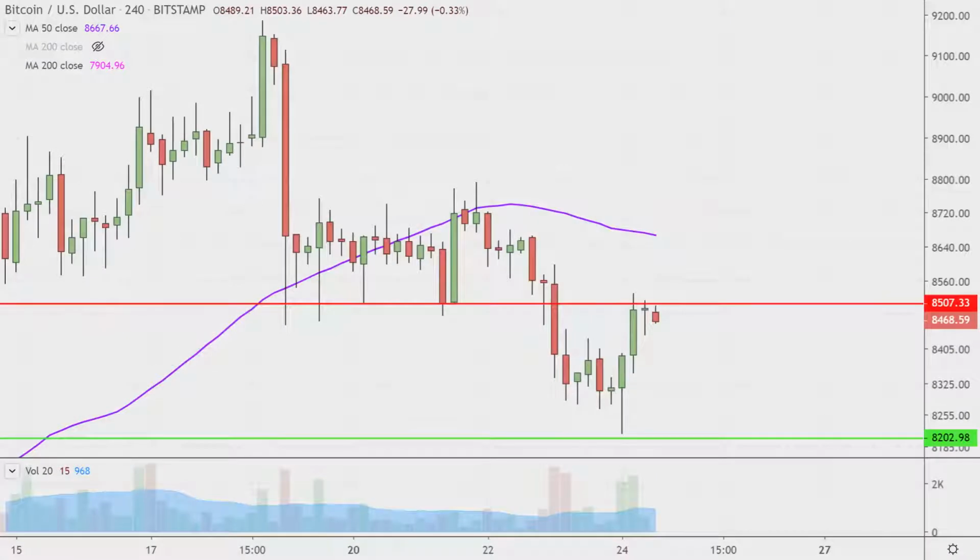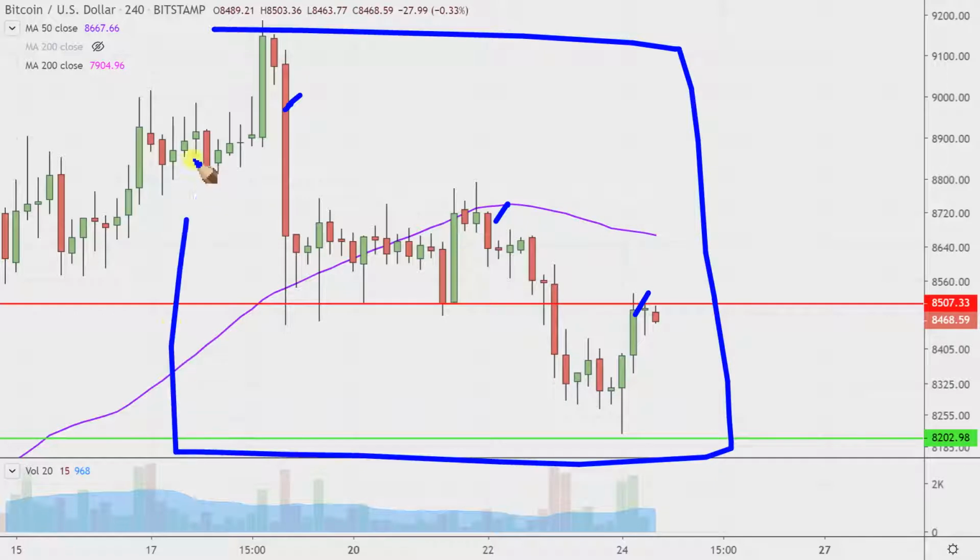Real quick, what do I mean by 4-hour in case maybe you're new to charts? Instead of each one of these candlesticks, as they're called, representing 1 day's worth of price action, which is what you would normally see, each one represents 4 hours. So all this here may look like a few weeks worth of time. It's actually just the past few days broken down into 4-hour time slices.